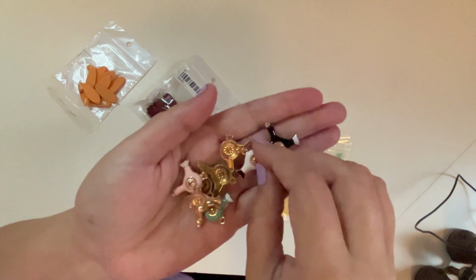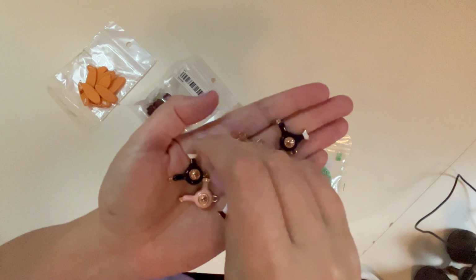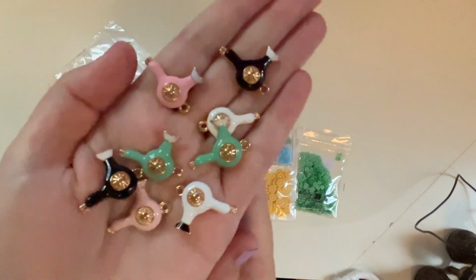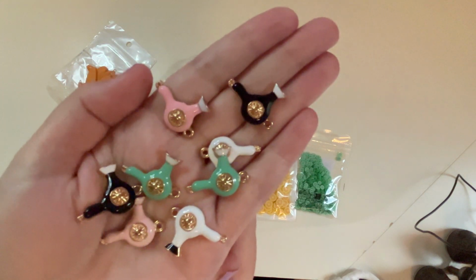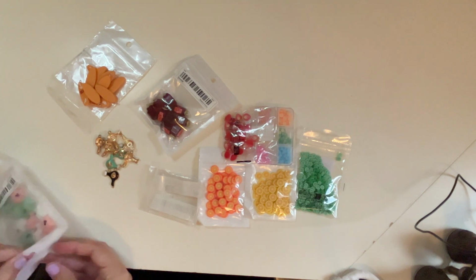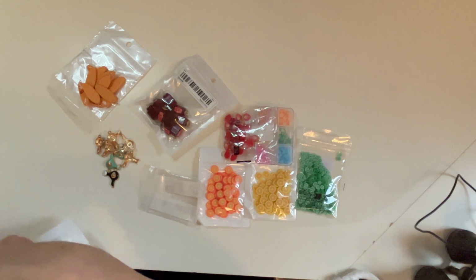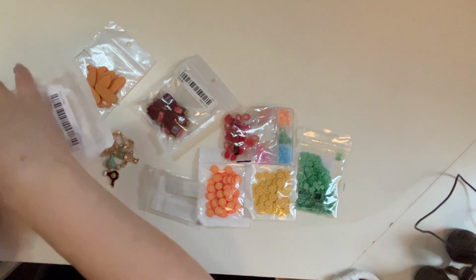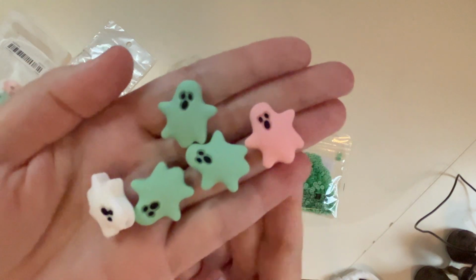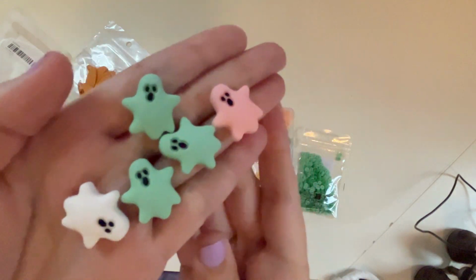So you get them in black, white, mint, and pink. And they're just, I don't know, they're really cute and girly. So maybe for like an 80s dangle or a girly dangle. Then I got these ghosties, and they're silicone. But I really liked the colors they came in. Great for, see, they're like little beads. Great for Halloween, of course.